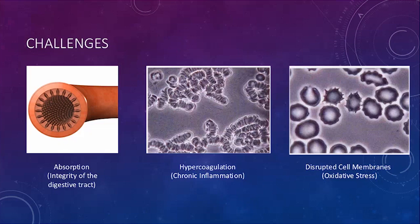So this brings me to some challenges that we have. If we haven't healed the gut, then we're not able to properly absorb any sort of nutrients to be beneficial to those cells. Or in that middle picture there, it's a hypercoagulation, and you see all the red blood cells stuck together. They get stuck together when there's chronic inflammation in the system. But you can see from that picture, it'd be really tough for us to get nutrients into those cells when they're all stacked together like that, because the surface area of the cells is not exposed.